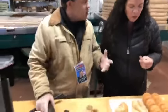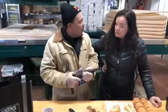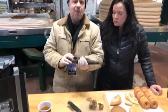It's not all processed. Like, I feel like this is fresh. I've never had fresh fruitcake before. This is amazing. Donnie, speaking of vintage tools and the things that work over the test of time, check this out, man.